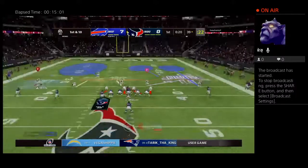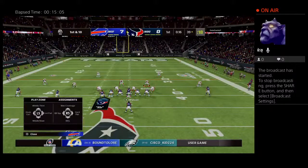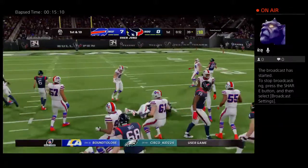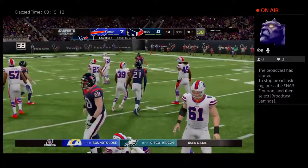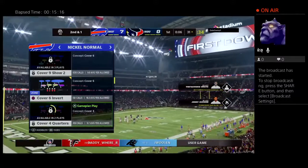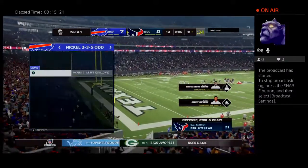Well, and you talked to me a lot about opening drives, how key those are to set the tone. You kept the drive alive. 3rd down conversion here's big. And he showed off the athletic juke. Good little gain there. Not a whole lot of real estate, but a nice carry. 9 yards is the pickup there, and they'll have a 2nd and 1.